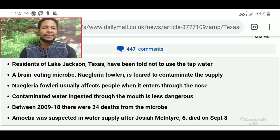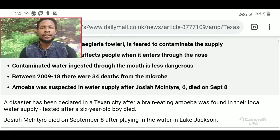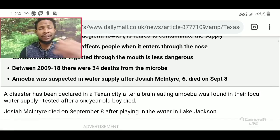Residents of Lake Jackson, Texas have been told not to use the tap water. Brain-eating microbe Naegleria fowleri is feared to contaminate the supply. And it says Naegleria usually affects people when it enters through the nose. Contaminated water ingested through the mouth is less dangerous. How could that be? I mean, either way it enters you, if it just eats you alive, then you don't want it to enter you, period.